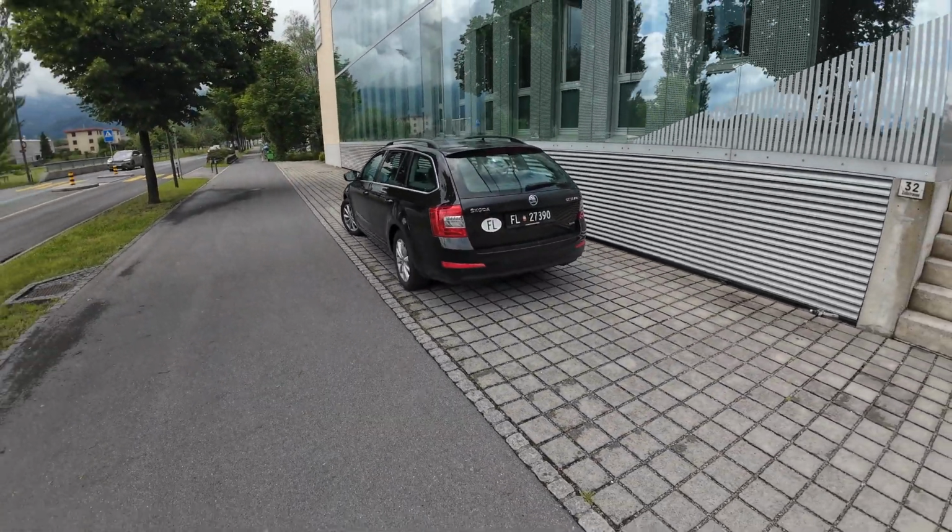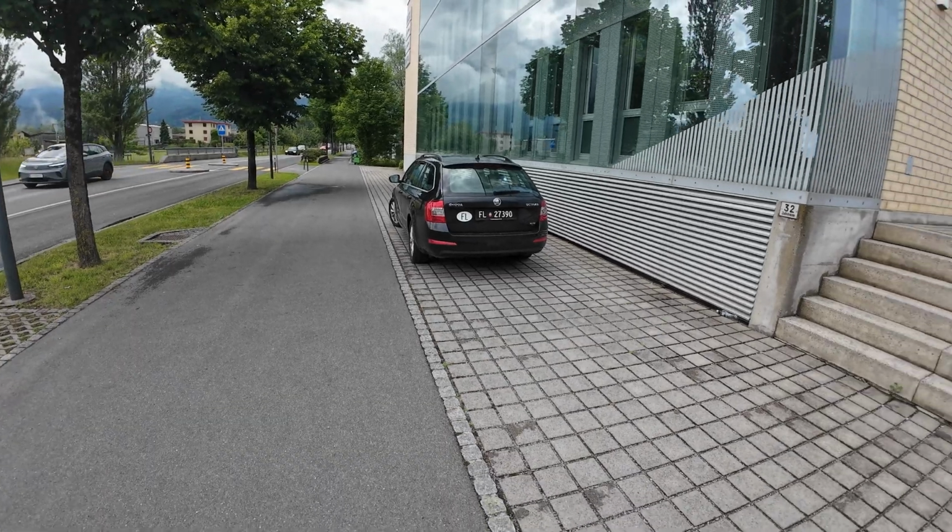Does anyone else know the country code for Liechtenstein? Because I didn't until I came here. I keep seeing it on the cars. I'll show you on the back of this one. If you look on the back of this one, this is their number plates. They don't stand out very much, but look, there you go. There's the flag, the monarchy flag, and the FL. I'm not entirely sure what the F stands for. I'm pretty sure the L stands for Liechtenstein.